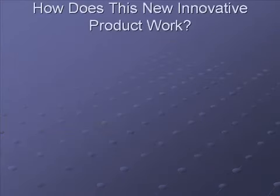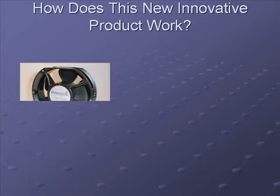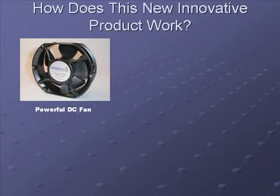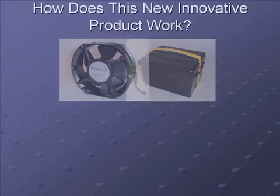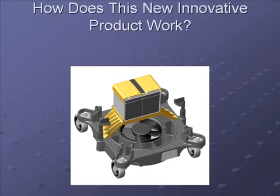How does this new, innovative product work? A powerful brushless DC axial fan is combined with a 12-volt, 24-amp-hour rechargeable battery pack. These main components are incorporated into the polymeric base of the Huracan.